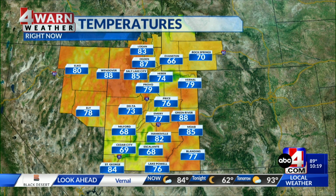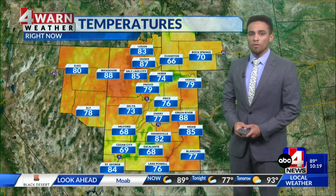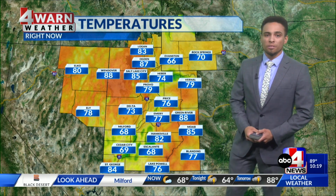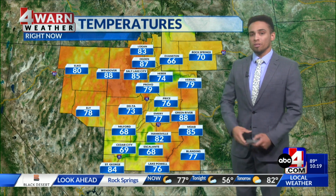Let's take a look at those temperatures. We're still pretty warm up here in the north. 79 degrees in Provo, 85 degrees here in Salt Lake. Down in southern Utah, it's cooled quite a bit, 68 for Milford, just a degree warmer in Cedar City, and even St. George on the cooler side relatively, actually still fairly nice, but cooler than the Wasatch Front, which we don't see very often, and that is thanks to that cloud coverage capping daytime heating.